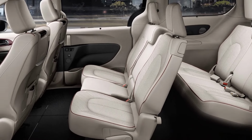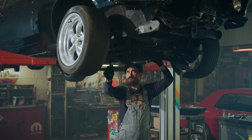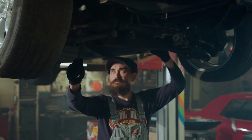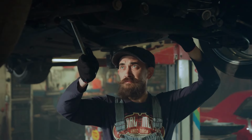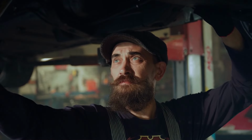Multiple recalls have been issued, some due to fire risks associated with the hybrid battery, which poses a serious safety hazard. Another common complaint is that Chrysler technicians often struggle to diagnose and repair these problems efficiently, causing prolonged frustration for owners. Even when issues are addressed, the likelihood of recurring faults leaves many questioning the vehicle's dependability.